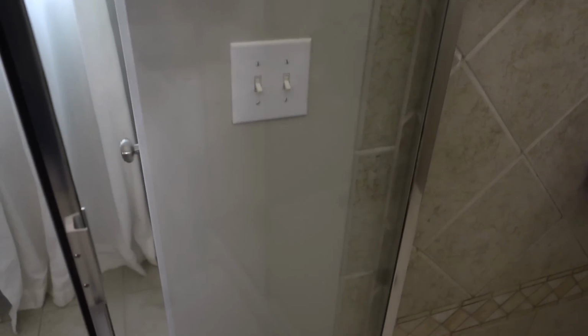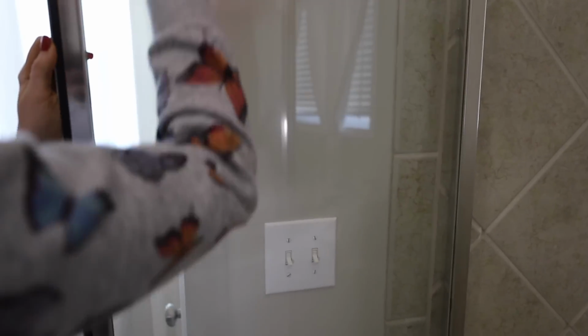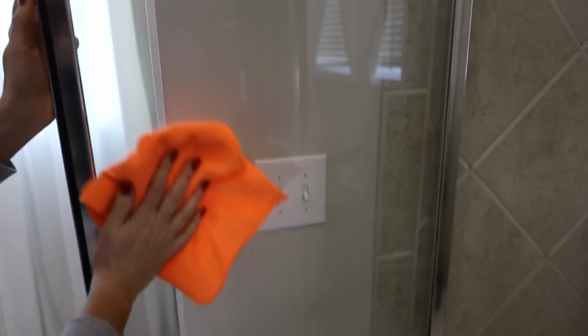So if you're feeling a little lazy, you don't want to squeegee your shower every time, spray this on your glass doors and buff in with a microfiber rag. The water will bead off, and that just means less work for you.